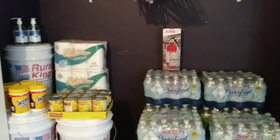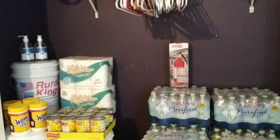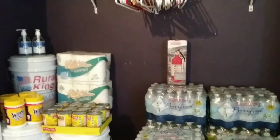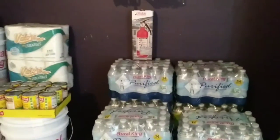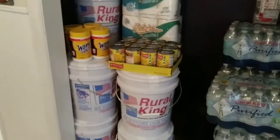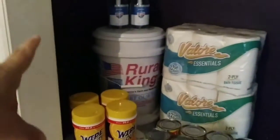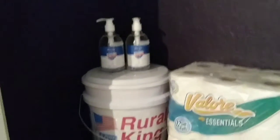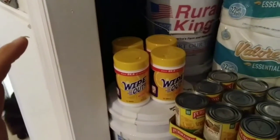We have everything that the weather station and NOAA has put on their list for us to have in our preps. Okay. I went and bought more water last night from Rural King. As you can see, this is some of our food preps. Just some. Okay. Back here we have our blackout bucket, as I have mentioned in previous videos. I bought more hand sanitizer, and I was able to find sanitary wipes.